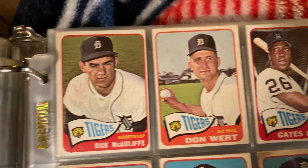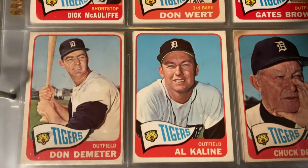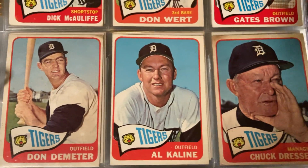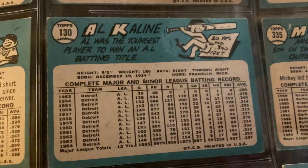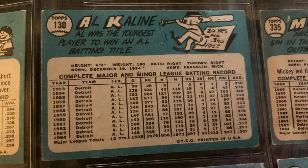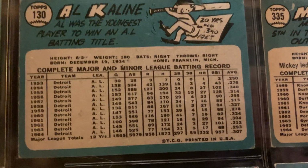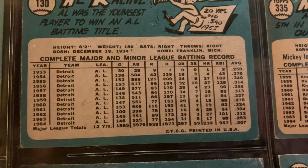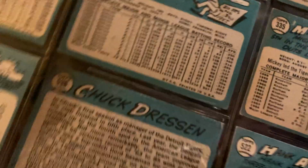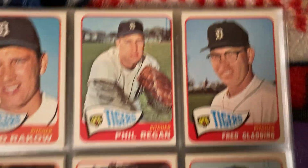McAuliffe, who ended up at second base. Wert, Gates Brown, who ended up being a good pinch hitter. Al Kaline. Kind of forget how good he was. He's a card, kind of cool. Look at the back. I like the backs of these 65 cards. But anyway, he was just 29 years old that season, that 64 season. And as you can see there, he's already got almost 1,900 career hits, over 200 homers, and a .307 lifetime average. So Kaline was really good.